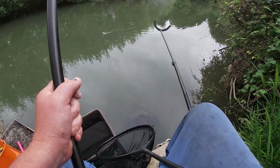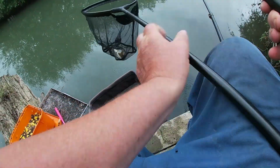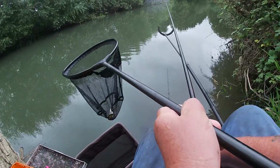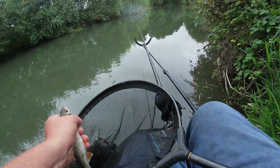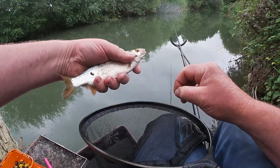Oh, there's another one. Swing him into the net. A bit savage, but there we are. I don't think it is savage actually. It's quite alright, I think. There's another one. Another netted fish. There you are.